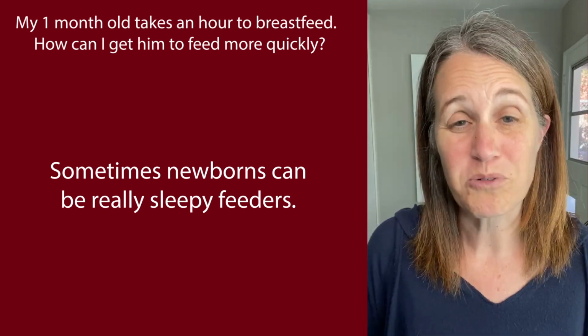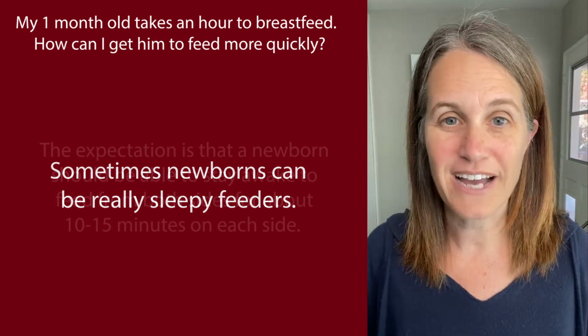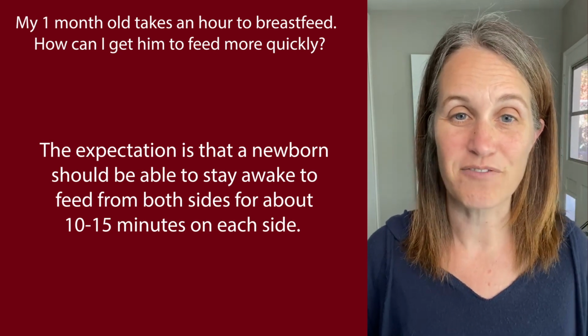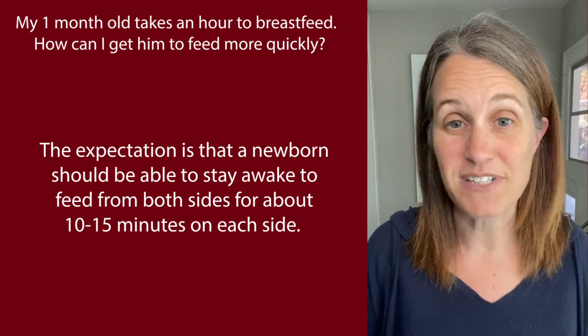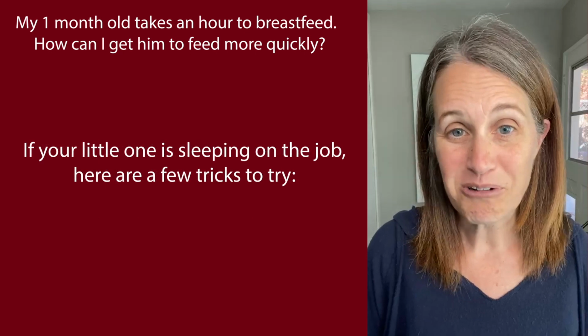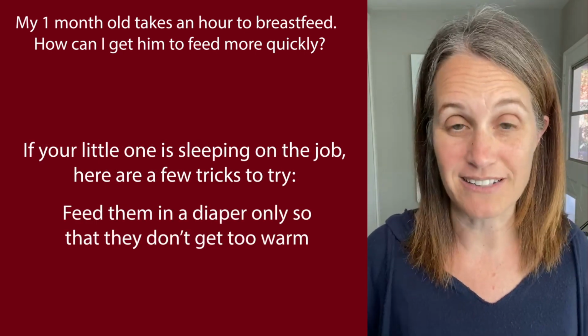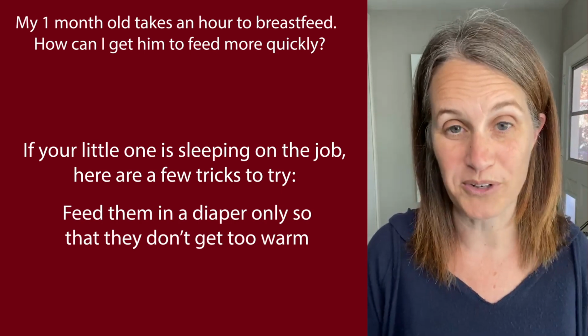Sometimes newborns can be really sleepy feeders, and so our expectation would be that a newborn or infant should be able to stay awake to feed from both sides, 10 to 15 minutes each side. But if your little one's sleeping on the job, a few tricks you can try would be to just feed them directly in a diaper so they don't get too warm while nursing.